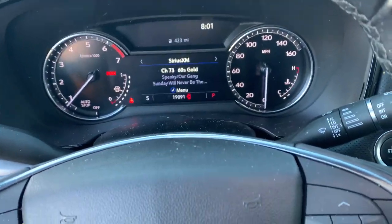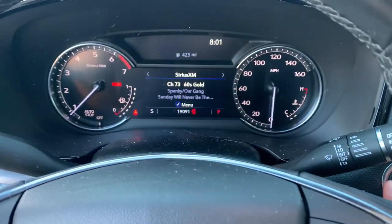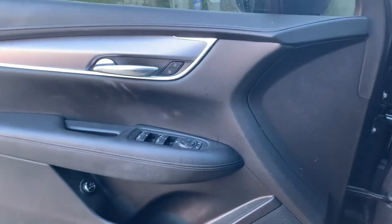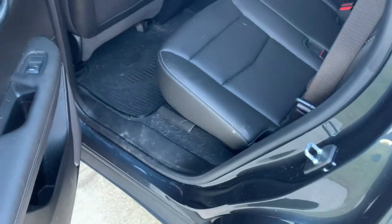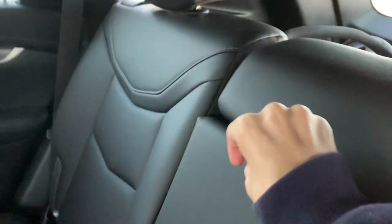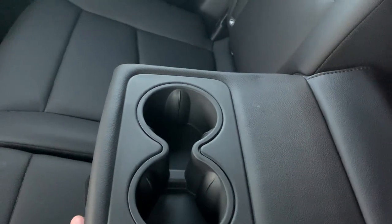And let's go and shut down the XT5. Now let's check out the back seat. And don't forget to mention, you do have your Bose audio system and your trunk release. Armrest with cup holders. You do have two storage cubbies, rear air vents, and pockets on each side.